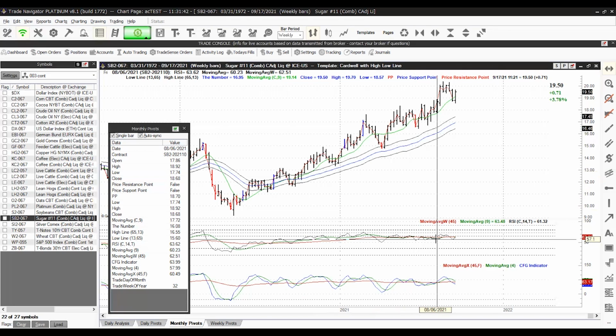But just be careful, because there's some markets that are going sideways, and we're going to be looking for breakouts. Make sure it's a breakout and not a fake out.